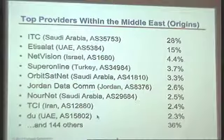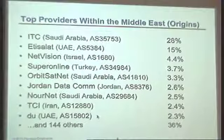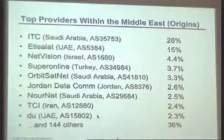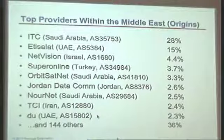If we take a look at all of those providers and do the simplest thing in the routing table, which is just to say who originates the traffic, you can see that ITC, with the big fiber network in Saudi Arabia, is the top provider for financials in the Middle East, followed by Etisalat, NetVision, Turkey's Super Online, Orbit Satnet, which I thought was interesting. So there's a lot of financial providers still buying satellite services. And on down the net, there's obviously a very long tail of 144 other providers contributing a full third.